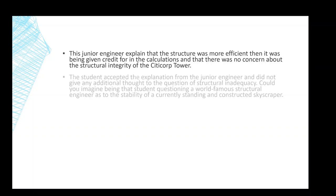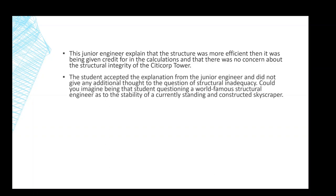So the junior engineer went on to explain that it was a much more efficient system and there's nothing really to be concerned about. The student accepted the explanation from the engineer and didn't give any additional thought to the adequacy. They were told that it was good, and why would you not believe a world-famous engineer saying that it is a proper design?